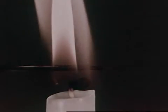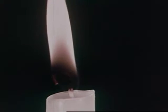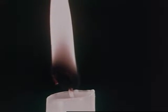Look at the tip of this needle where the yellow and blue parts meet. You can see it glow. But does it glow now? No. The needle does not glow at the bottom part of the flame. That is because some parts of the flame are hotter than other parts.